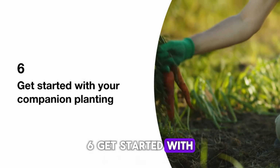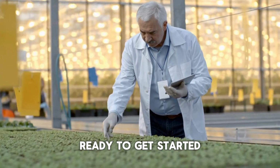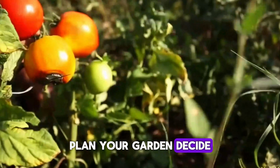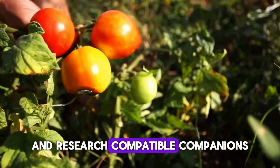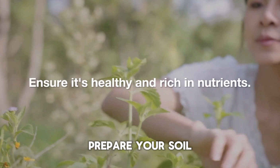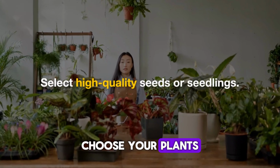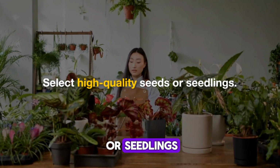6. Get started with your companion planting. Ready to get started? Here's a simple guide. Plan your garden. Decide which vegetables to grow and research compatible companions. Prepare your soil. Ensure it's healthy and rich in nutrients. Choose your plants. Select high-quality seeds or seedlings.